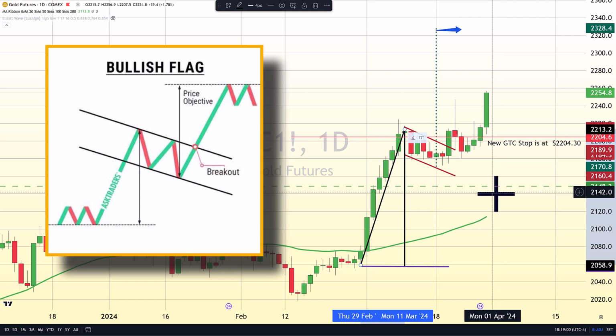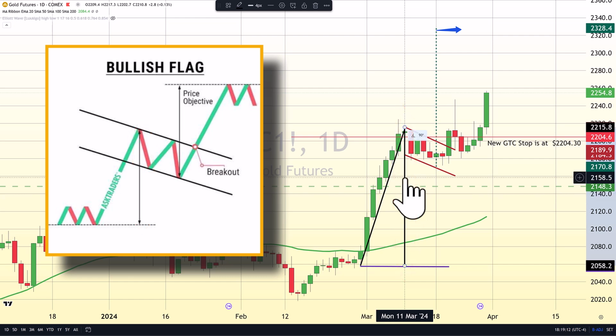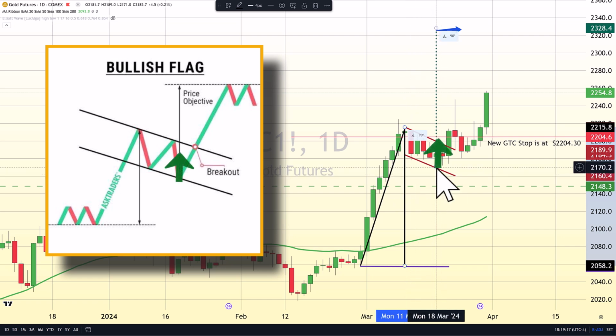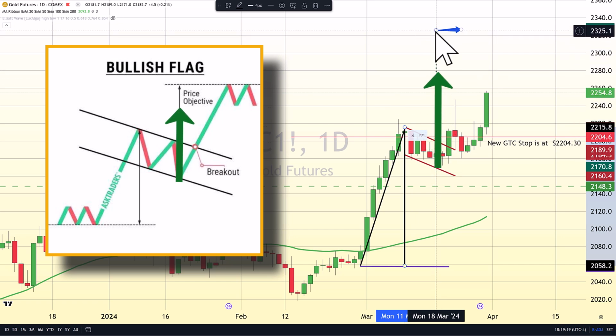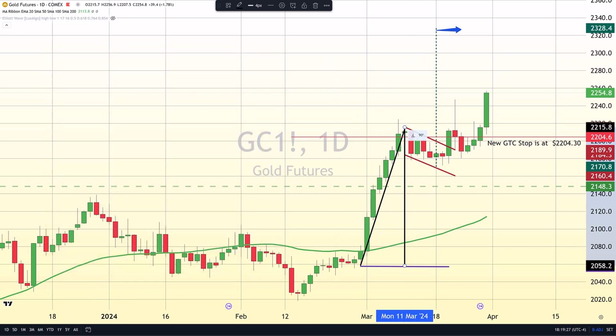The principle behind this pattern is to measure the price move of the pole. That is this line here. Then we basically clone that, place it at the bottom or low of the pattern and extend it forward. The top of the flag basically predicts where the market will go if this pattern is true to form. And the forecast by using this pattern is above 2,300, at $2,328.